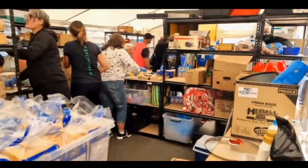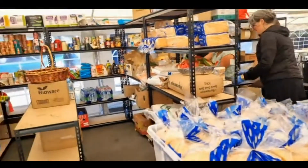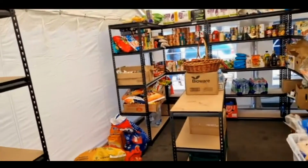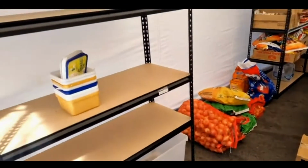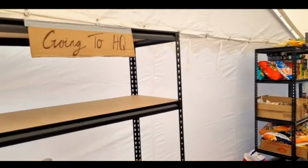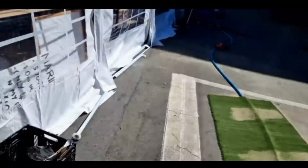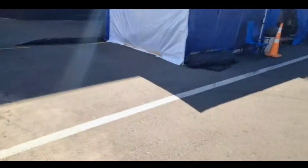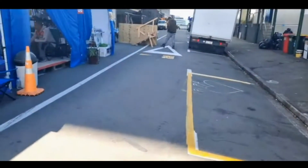Here we go. We can see them all prepping over there, buttering more bread. There you go. Awesome. So this is a shelf that says going to HQ. As you guys might be aware, there is a warehouse off-site somewhere, I believe. I don't know its exact location, but it's off-site and a lot of the donations are going there and are being brought in as needed.